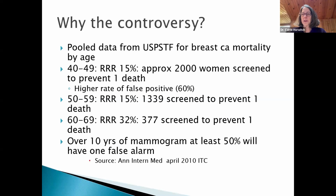So why is there so much controversy? Well, it's complicated. They have used pooled data for the U.S. Preventive Services Task Force, and there are researchers in different disciplines that argue whether that's the best way. They showed a relative risk reduction of about 15% if you screen in the 40 to 49, which means you have to screen about 2,000 women to prevent 1 death. There also may be a higher rate of false positives because the breasts tend to be a little bit denser than in older women. If you screen the 50 to 59, you still have a relative risk reduction of 15%, and a smaller number needed to screen to prevent 1 death.